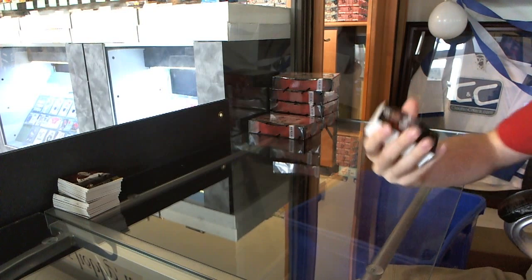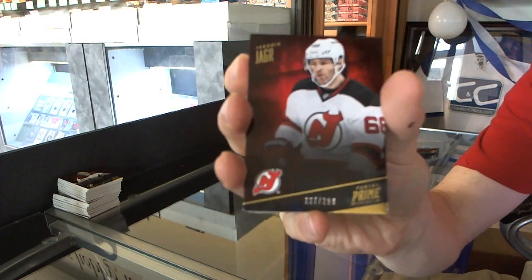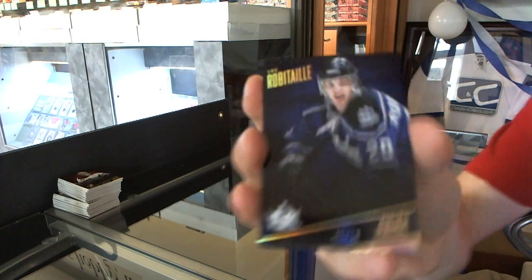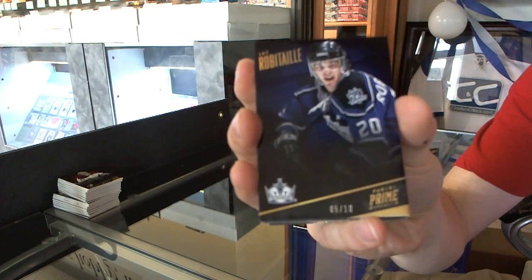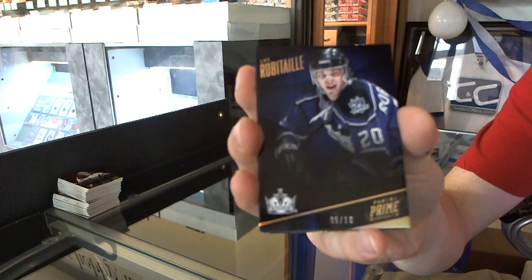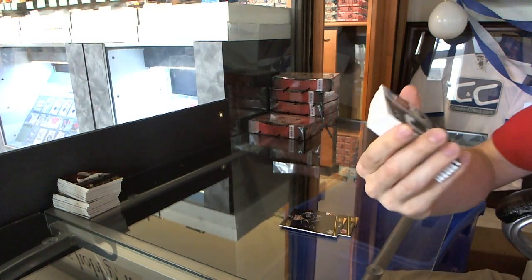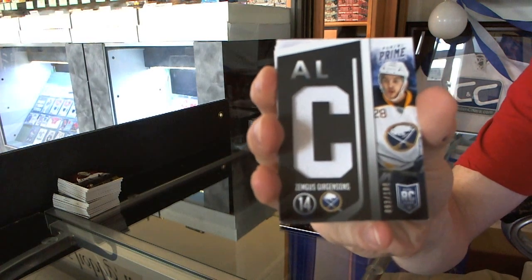Big star number 299 for the New Jersey Devils, Jaromir Jagr. We've got a base gold number 5 of 10 for the LA Kings, Luc Robitaille. We've got a rookie jersey number 100 for the Buffalo Sabres, Zemgus Girgensons.